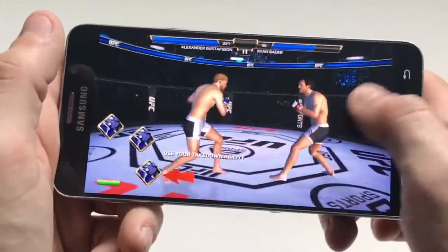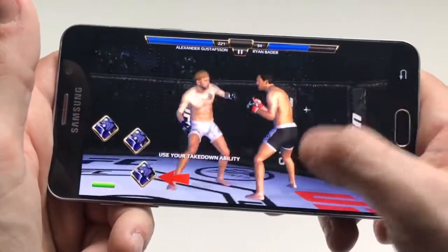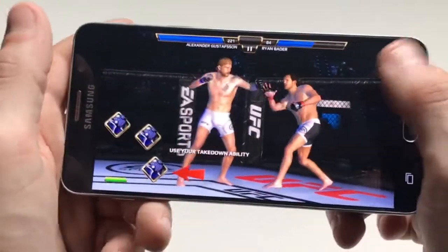Like I said, you guys can just see how great this game looks. And it's a very fun game too. You do put a lot of gameplay into it.